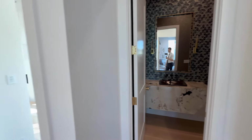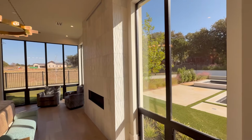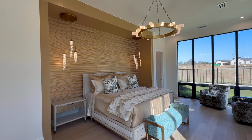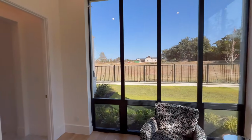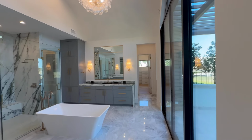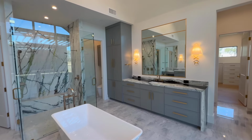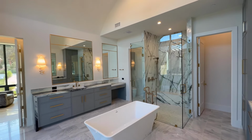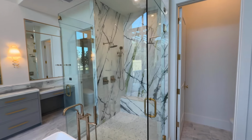All fully custom. And the address of this property is 2636 Magnolia Circle. I'm going to spell that M-A-G-N-O-L-I-A. And it is in Westlake, Texas, zip code 76262, listed at $5,495,000.